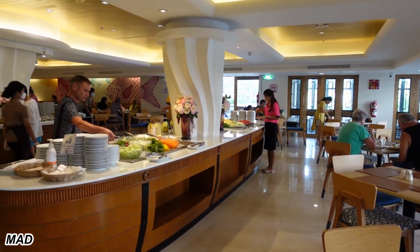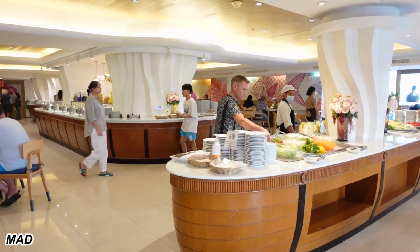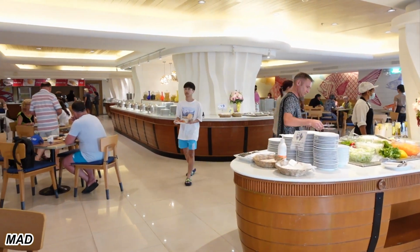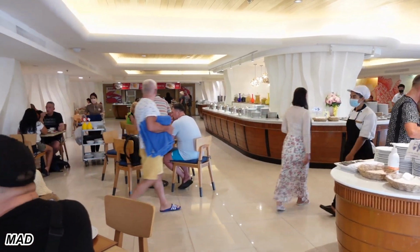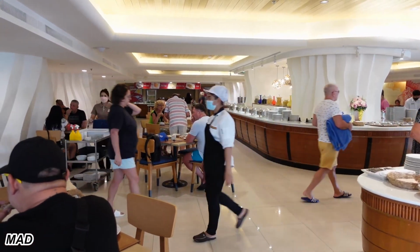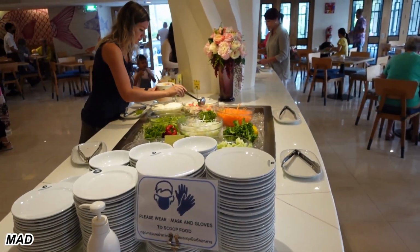Breakfast, this area is huge and tons of food. Everything I tried was really, really good, but the amount of selection was surprising. And like I said, the hotel is big, it was full, and lots of food available, at least when I was there.